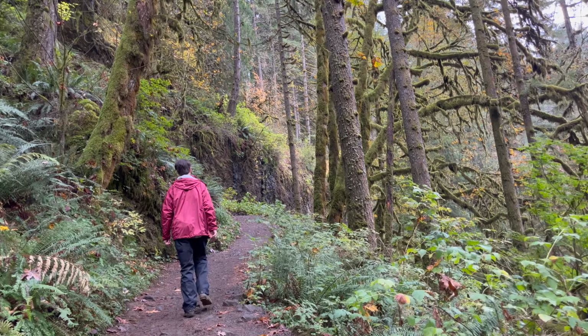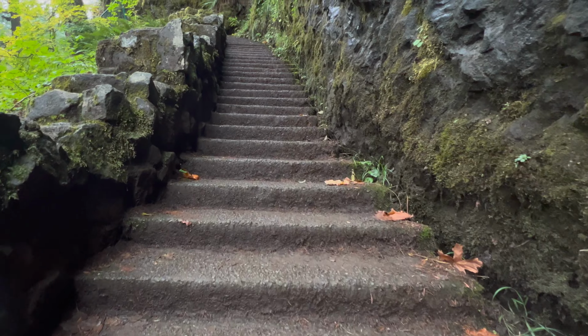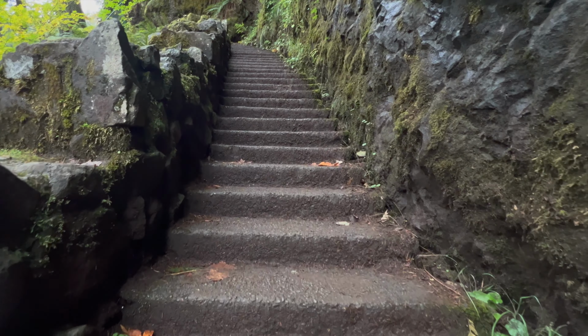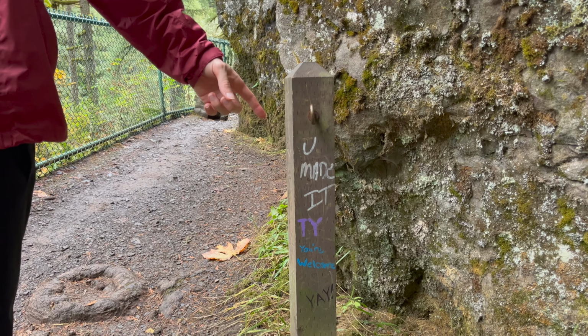After North Falls, the trail climbs out of the canyon up a pretty steep set of steps. Past hikers have left some encouragement at the top of the steps.